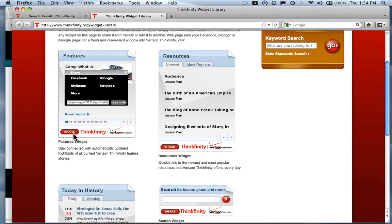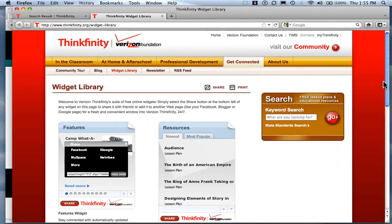Right. When you create your SoftChalk lesson, you're just going to go to insert, and there's a lot of different things you can insert. I think it's toward the bottom. It says widget, so you choose widget, but you need to find the code first. So here I went to Thinkfinity, I found the code, I need to copy that code, and then I just simply pasted it into the widget I was creating in SoftChalk, and that was all there was to it.